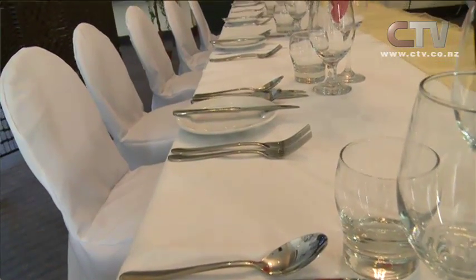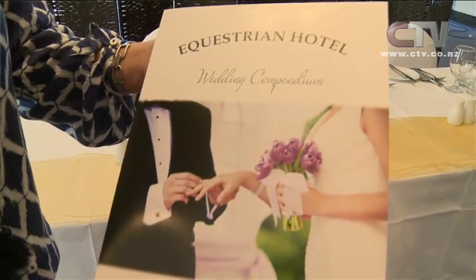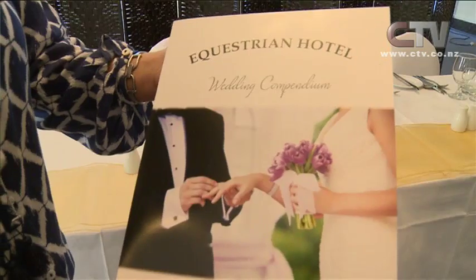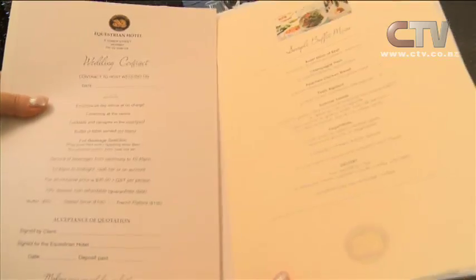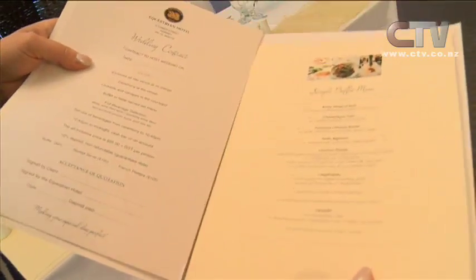So that's good. So would that be just one set menu for the... No, you'll find in the compendium there's 3 different menus they can have. So buffet is often the most popular, but then we can have a full sit-down table menu or just French platters served. So there's 3 choices.